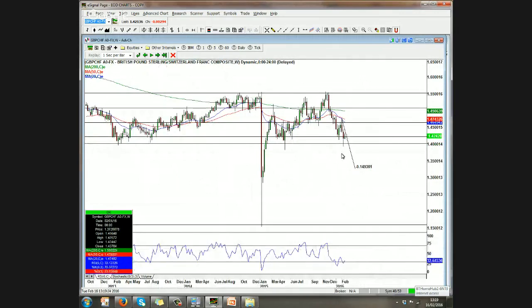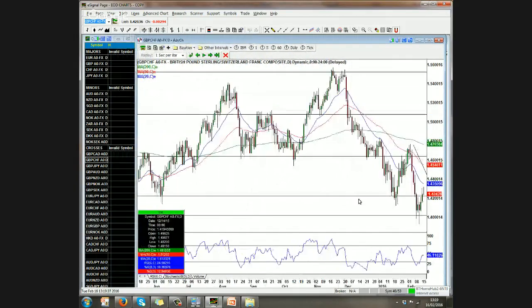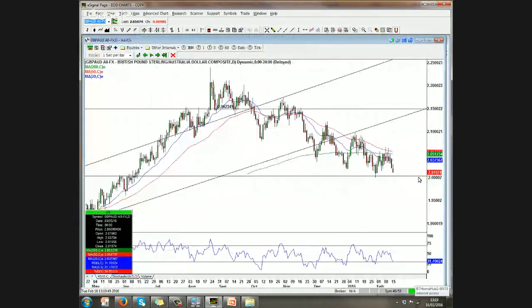Remember, we're still in short from the very top with half our position running, so we can do very well from that if we get the break of the low here. But we'll have to wait and see, of course. That's the thing. So moving on, we are also in another trade short. This is pound Aussie on the daily time frame, and this one really is coming to fruition quite nicely.